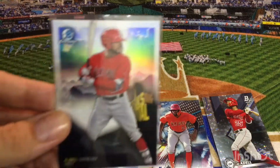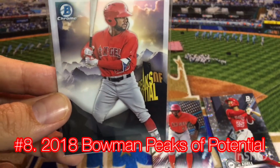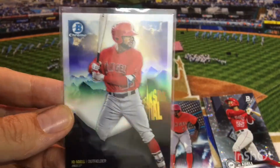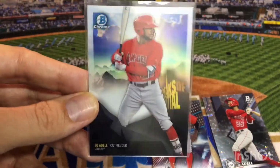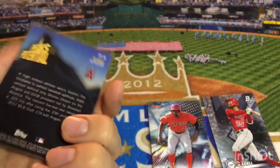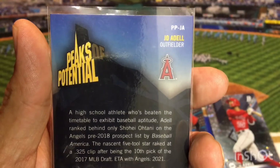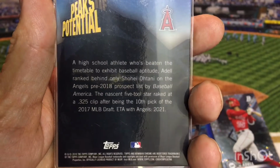The number 8 card on my countdown, Peaks of Potential from 2018 Bowman. This is an insert set, Peaks of Potential, and this is another one I bought off of eBay. It's got another chrome feel to it, and once again, it's an insert set. You can see PP, Peaks of Potential, Jo Adell, and it gives some of his background.